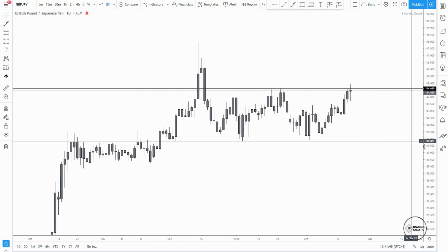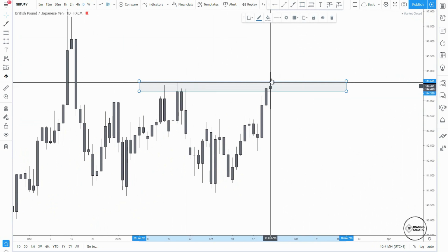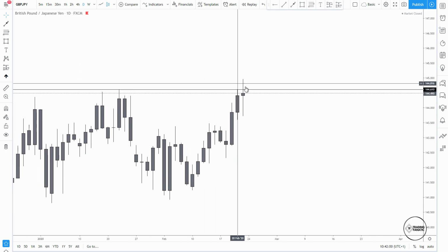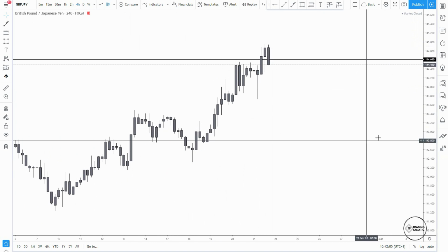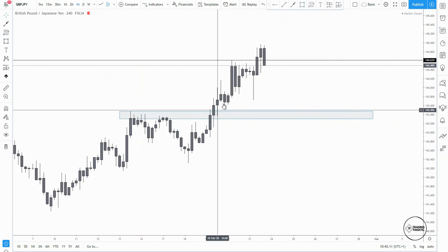So translating this information to the daily, we can clearly see where the major daily supply zone is right here. And price is actually wicking through it right now, creating indecision. What is the face of this market? It actually just pushed to create a higher high. What we can deduce from this is that we should wait for some sort of a downside. Where may the downside occur? Well, we have a pretty nice area right here that was just retested with a wick.